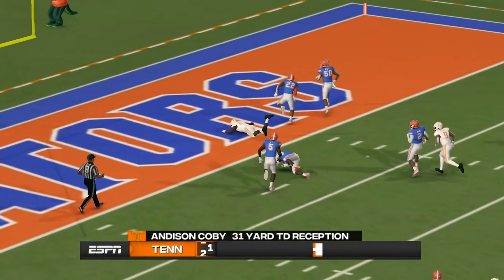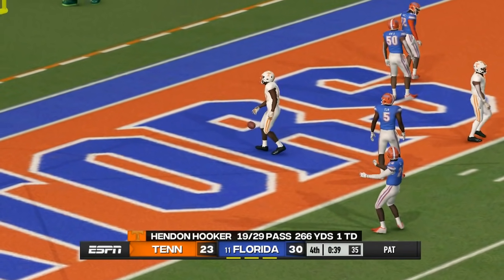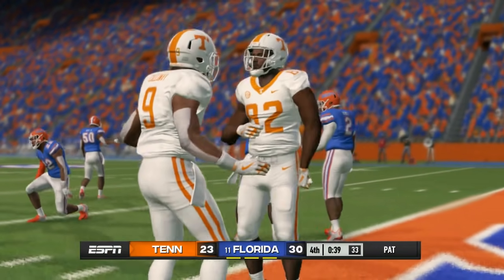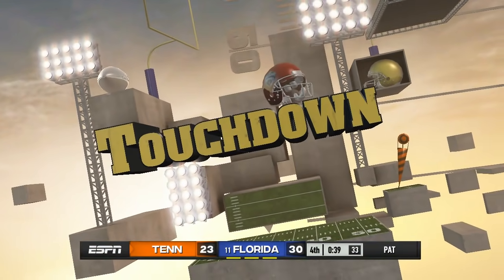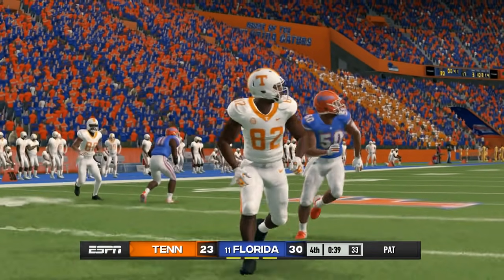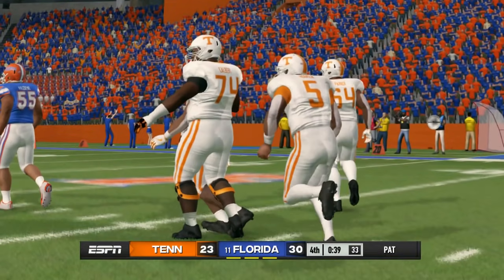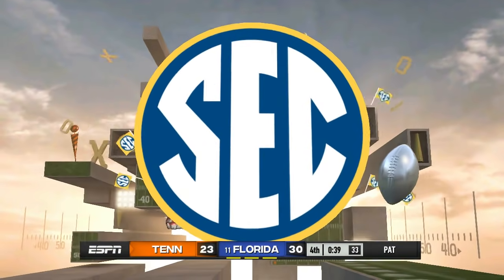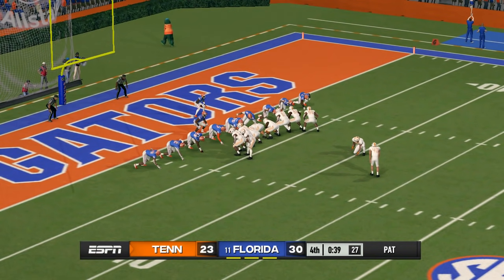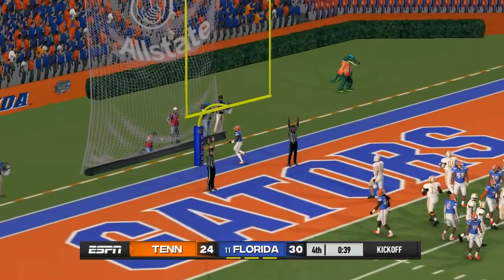Fires quickly, and he's got his man. He's all the way home. Touchdown. Touchdown gets these guys right back in the game. We're looking at a one-score ball game now. Converts the extra point.